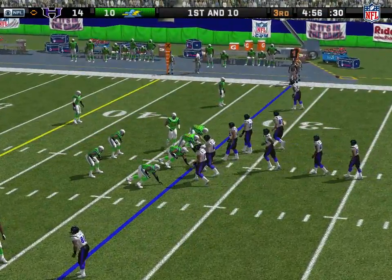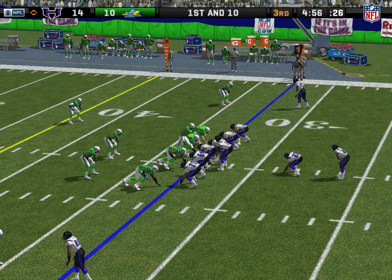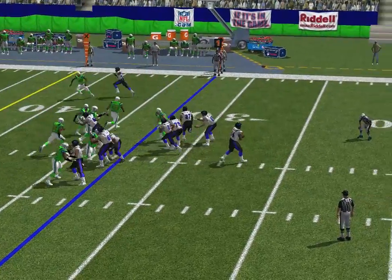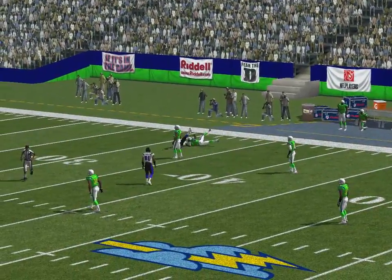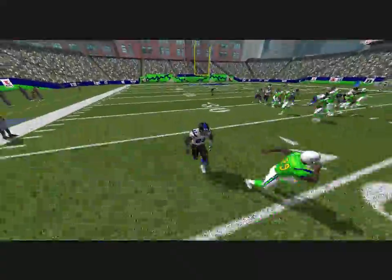Bring it up. Keep the throttle down. He lines up behind his fullback. Hand off to the tailback. Nice play fake. Going deep. He jumps up and comes down with it. Number 29 is there for the tackle at the 33.